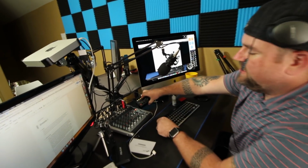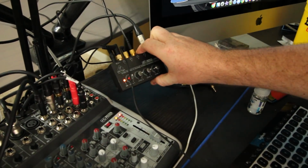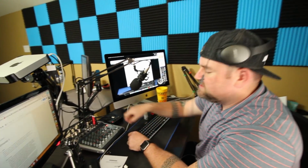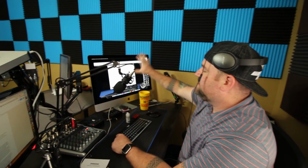And then coming out, we have a headphone preamp, which allows me to adjust Ken's, my own, or Justin's headphones so that we are not getting blown out of the water because one of us is deaf. And then I have a secondary computer right here that allows me to pull up any notes or anything I'm working on separately from the podcast if we need to do some quick research.